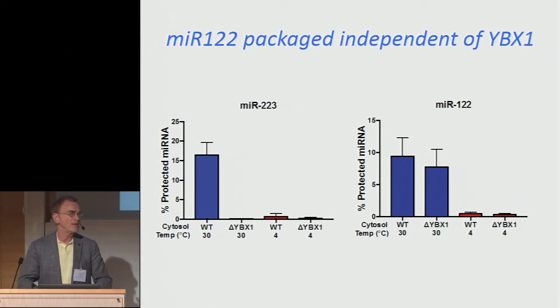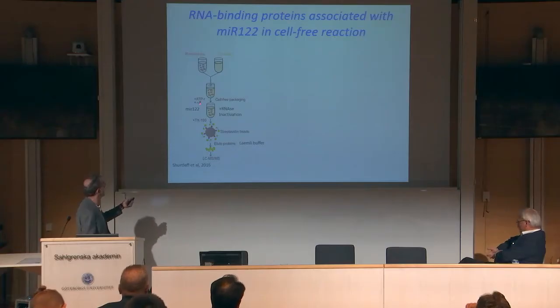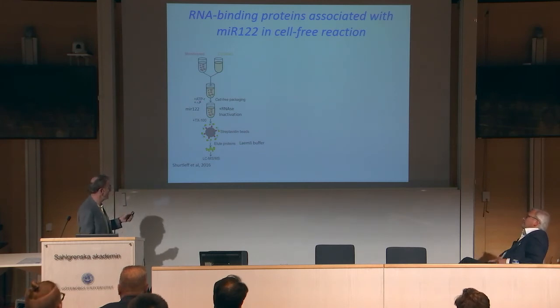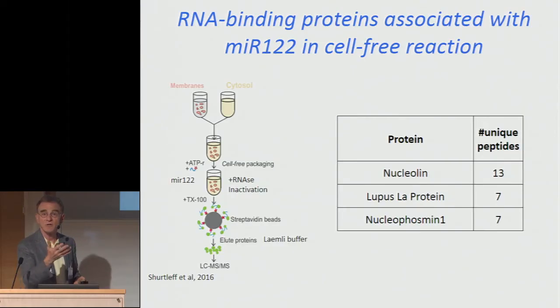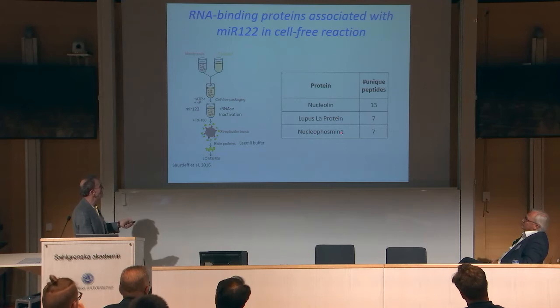Well, this then leads to the next obvious experiment, which was to repeat Matt's experiment, but using a biotinylated derivative of chemically synthetic miR-122, which she did, using his exact same protocol. She did the cell-free reaction with biotinylated miR-122 and cytosol and membranes and ATP. She harvested the membranes, treated with ribonuclease, dissolved the membranes, bound to streptavidin beads, etc. And she found 3 different RNA binding proteins represented in the fraction associated with miR-122. They are nucleolin, the Lupus La antigen, and nucleophosmin 1.